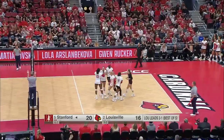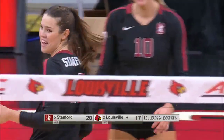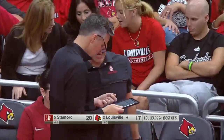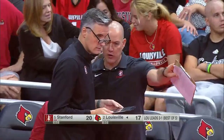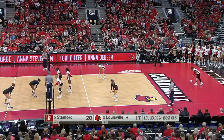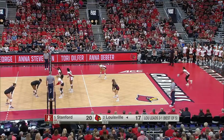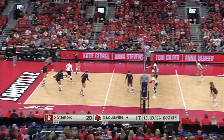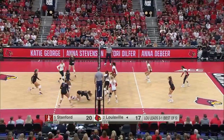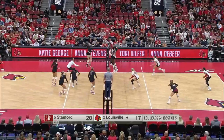That serve was really, really close, but called just out of bounds from Elia Rubin. Kevin Hambley over on the sideline working with his assistant Mike Johnson, the former head coach at Notre Dame. Very familiar with Louisville in the ACC. Good cover by Rubin there.